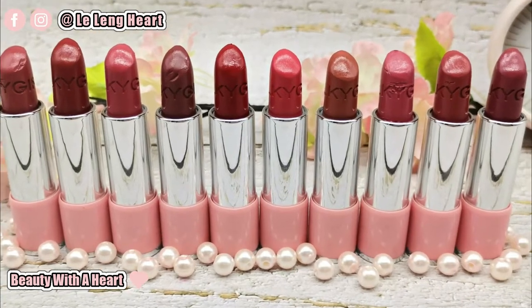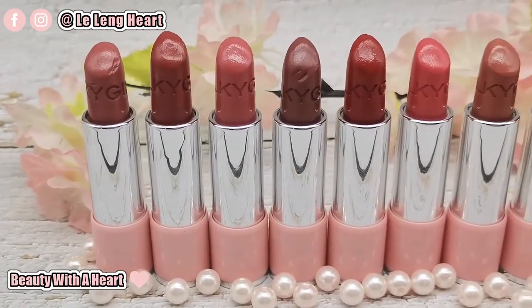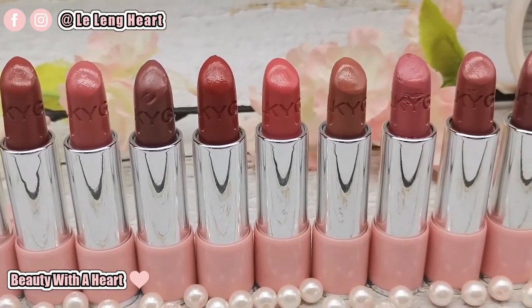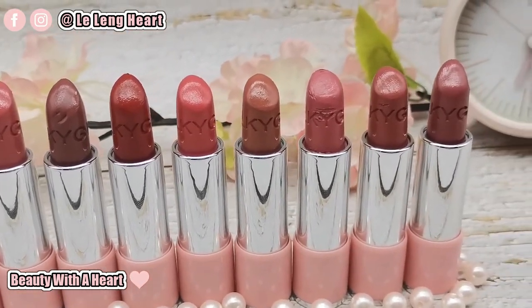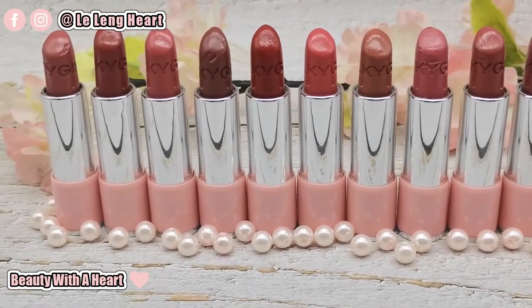Today, I'll be sharing with you dears the SilkyGirl new Moisture Rich Lip Colors swatches and review. These lipsticks are their last release of the year 2021, around early to mid-December. I didn't expect that, but I was very happy to see them. I always like SilkyGirl's lipstick formula, their colors, and most of their lipsticks are fragrance-free.